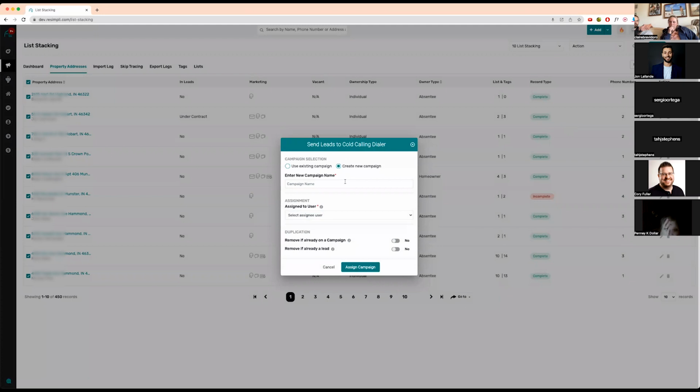So let's say I have a new campaign for demo. Then I can choose who on my team I want to assign this campaign to. I'm going to assign it to myself. Then you can choose if you want to remove any properties from pushing to the dialer that are already in a campaign, or properties that are already leads. So this way, if a property is already in a campaign and you don't want to push it again, you can remove it. Or if they're already a lead, you can remove them.